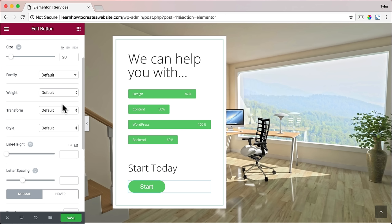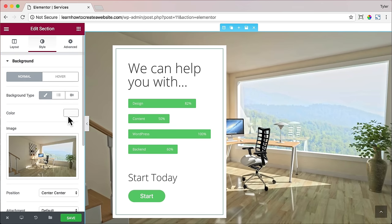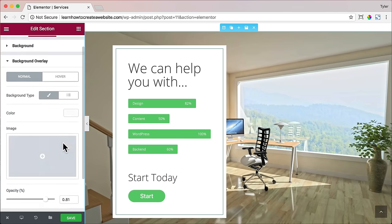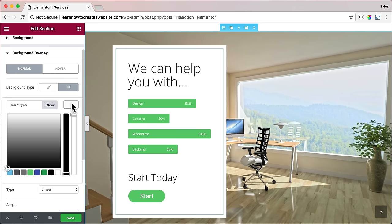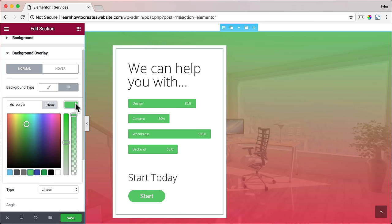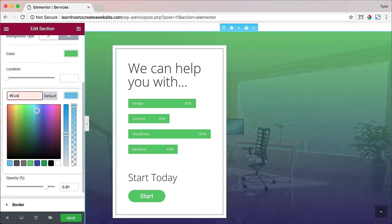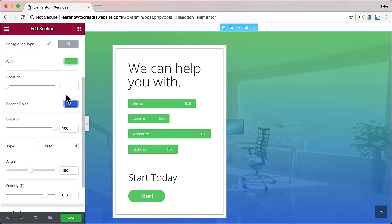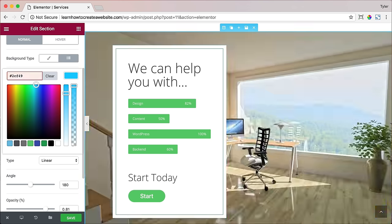All right, now let's also add a gradient background to this background. So we want to click on the entire section, then go to style and click background overlay, then click gradient because it's going to go from one color to the next. And now we can click on the color for the first color and we're going to make it green. And for the second color, we're going to make it blue. You can type in the hex code, make that blue. And we can type in a hex code for the green also if we want a very specific color.